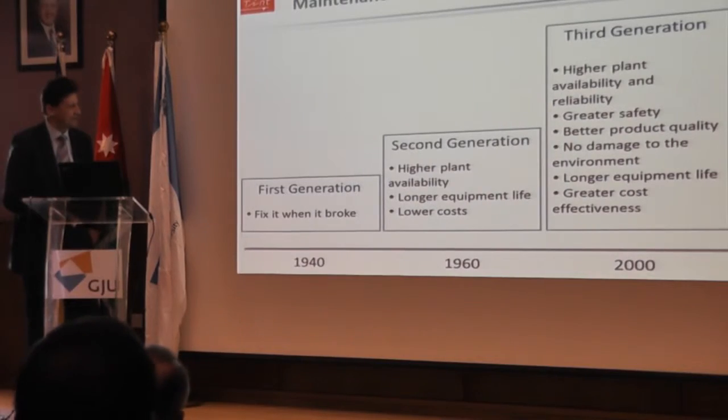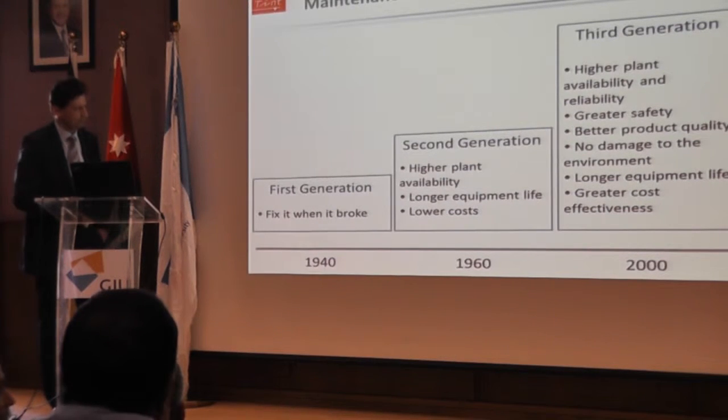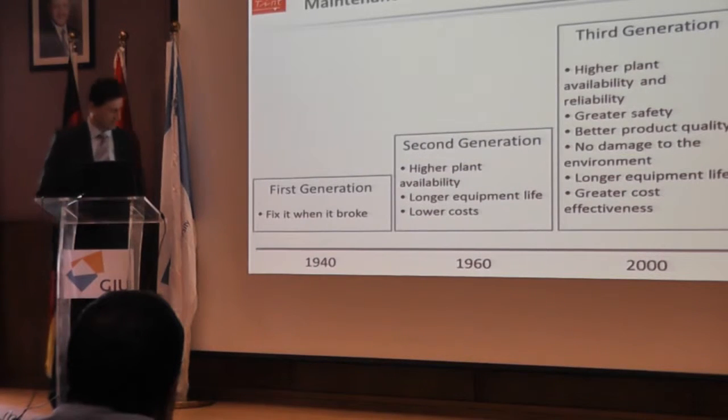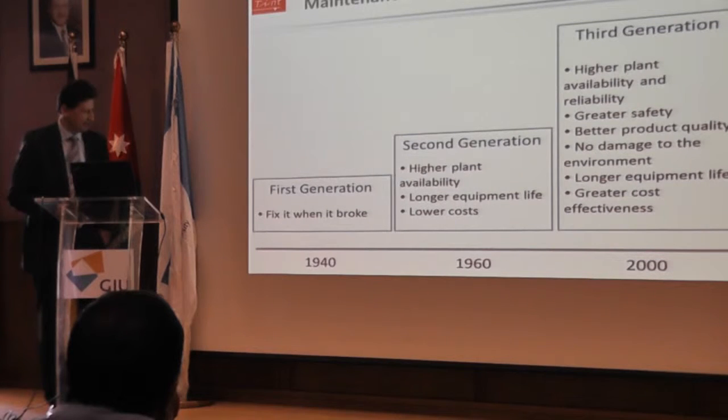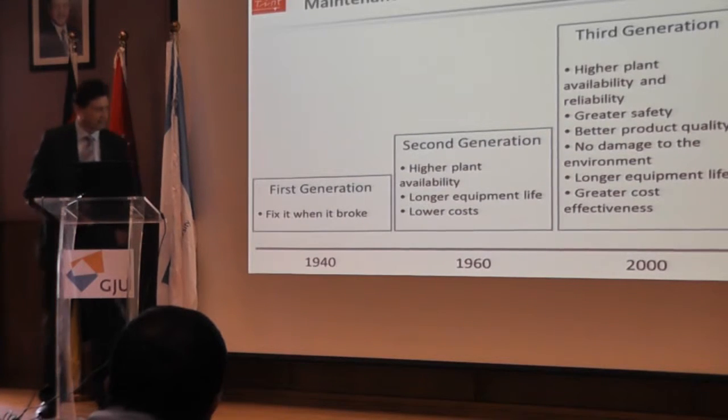So, since the 1930s, the evolution of maintenance can be traced through three generations. You heard about that, but to repeat. First generation: in those times, industry was not highly mechanized, so breakdowns did not matter much. Most equipment was simple and over-designed, so that made it reliable and easy to repair. So at that time, there was no real need for systematic maintenance.